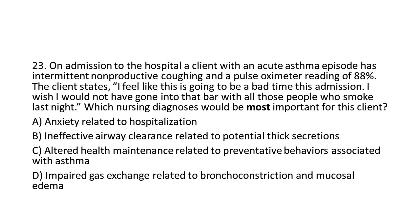23. On admission to the hospital, a client with an acute asthma episode has intermittent non-productive coughing and a pulse oximeter reading of 88%. The client states, "I feel like this is going to be a bad time this admission. I wish I would not have gone into that bar with all those people who smoked last night." Which nursing diagnoses would be most important for this client?